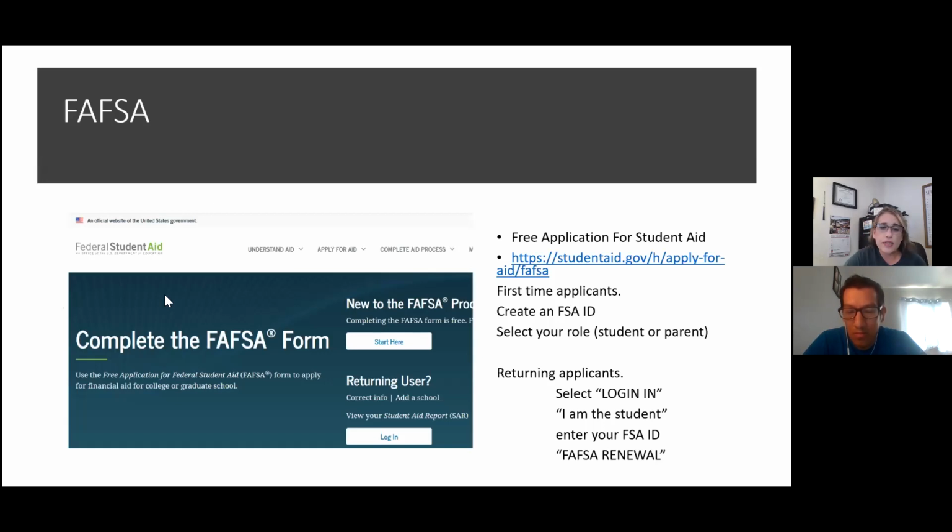So this is going to be the first screen that you see when you log into the FAFSA website. I just did a quick snippet of that. If you're a first-time user, then you'll want to go ahead and create an FSA User ID. Basically, you can just go in there and put in your Social Security number. It's going to ask for your name and an email address. You can enter in some challenge questions. It really only takes about 5 or 10 minutes. It's a very simple process. If you're a returning applicant, then you're just going to go ahead and log in and do a FAFSA renewal.